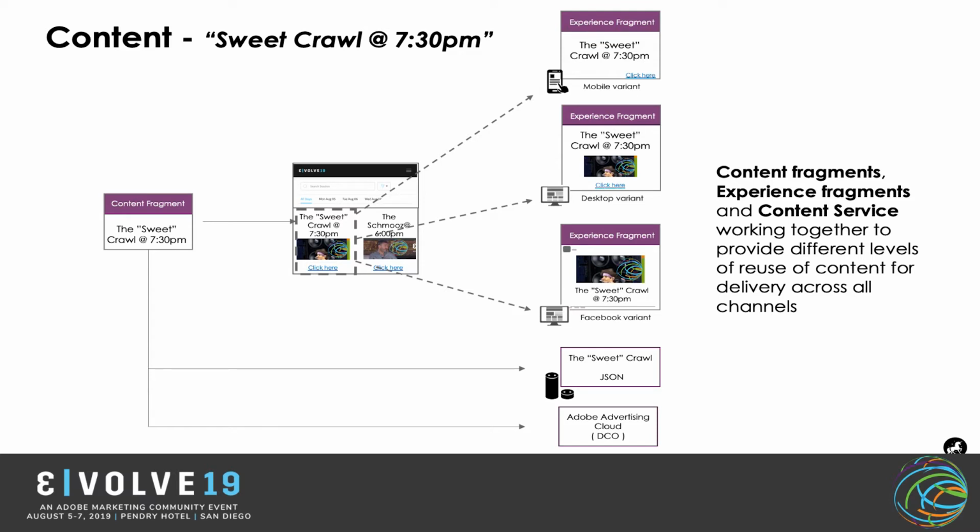Such a very powerful concept. So content fragments, experience fragments, and content service, they work together in AEM to provide different levels of reuse of content for delivery across all channels.